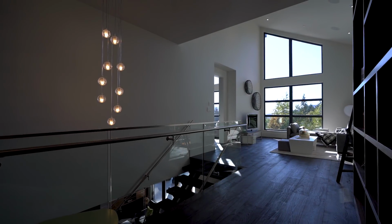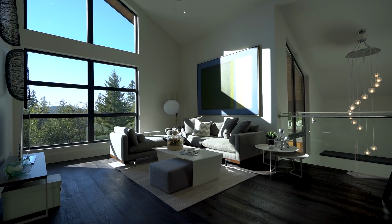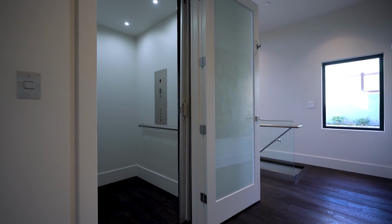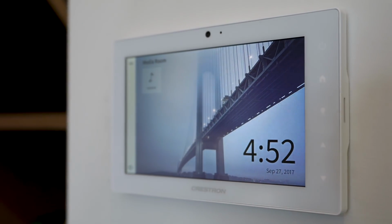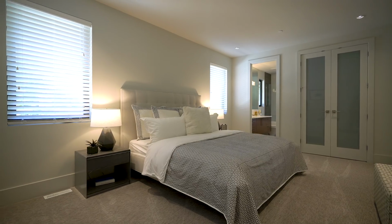Equipped with specialty lighting, top-of-the-line heating and cooling systems, audio and video placements, state-of-the-art security systems, and a custom elevator. The technical interfaces of this contemporary residence go above and beyond modern-day comforts. Around every corner is yet another delightful surprise.